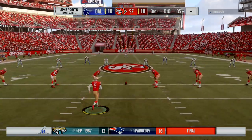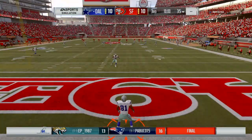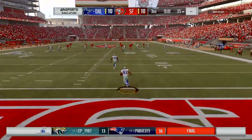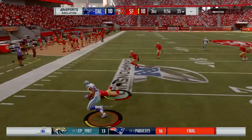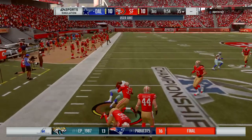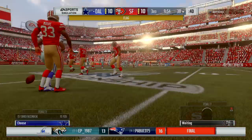The Halas Trophy still hangs in the balance as the second half is now underway in the NFC Championship game. This will be taken to the back of the end zone. And now running right through it. And he'll be stopped just shy of the 25 with a penalty marker down.